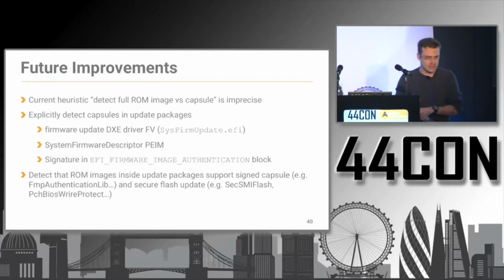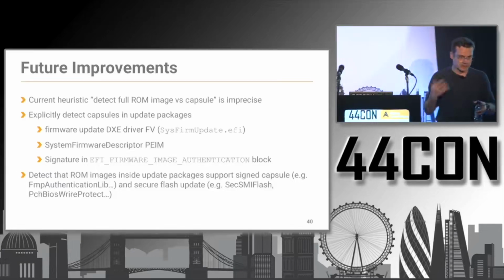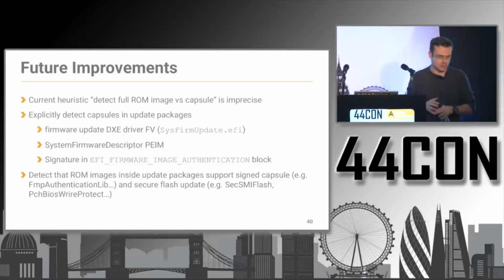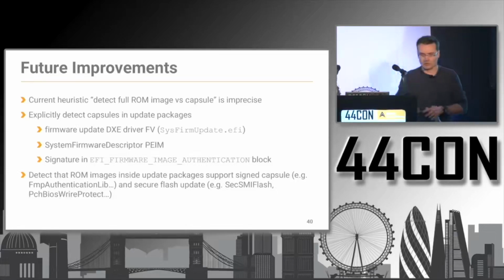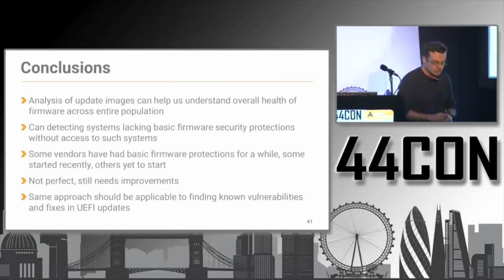We can also start detecting within the images that they support signed capsule updates and secure flash update, because there are certain DXE and PEI components responsible in UEFI-based systems for implementing those capsules and secure update, like the FMP authentication lib as part of the capsule update package. Also, PCH BIOS write protect. Those modules can be responsible for protecting the SPI flash. So we can start detecting those, and those would be more precise.